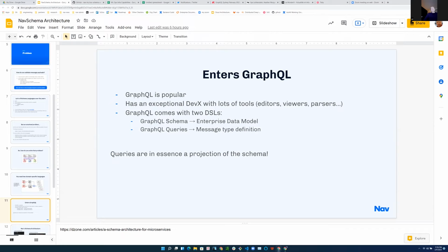And GraphQL is not only popular, but it has a developer experience that is probably one of the best in the industry, with editors, viewers, parsers, the mindshare, how many developers have learned and enjoy using GraphQL.